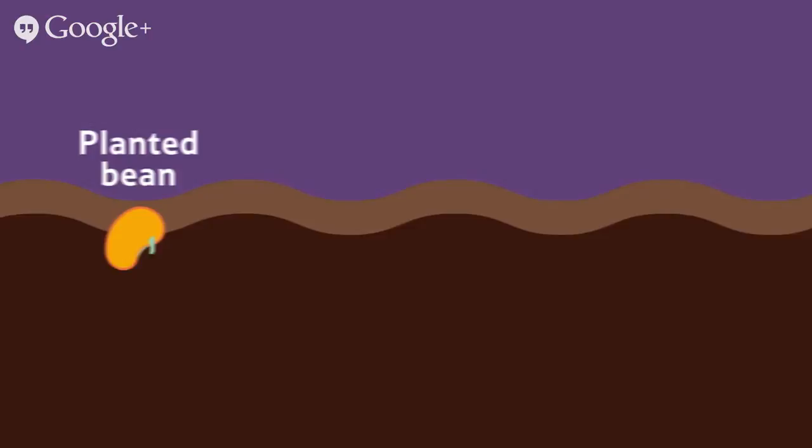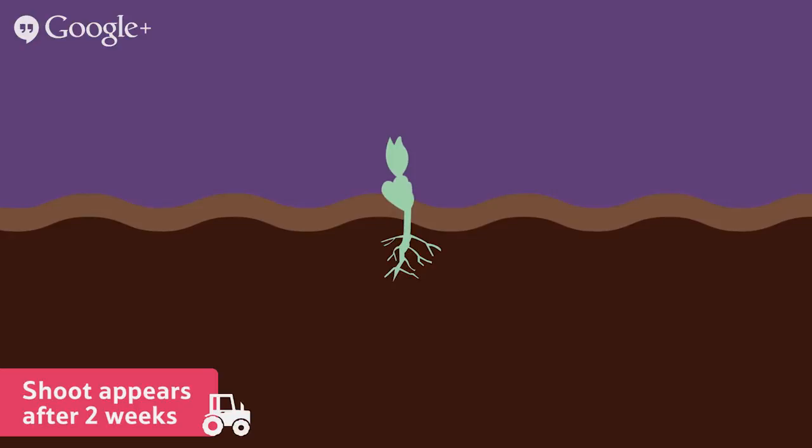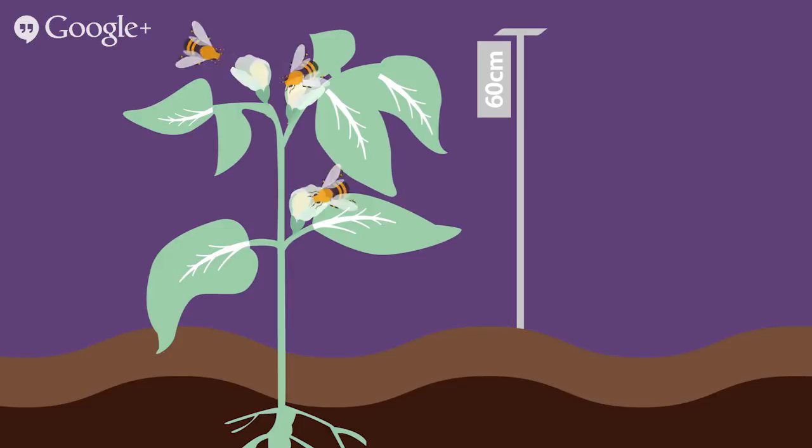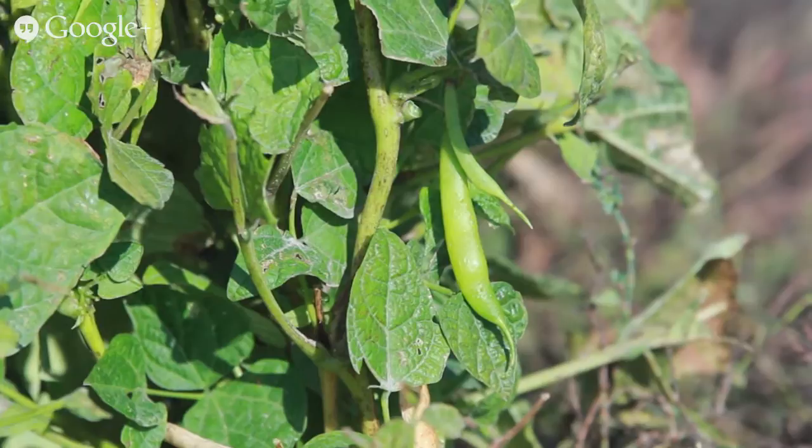After 2 weeks, the shoot appears above the ground and begins to root into the soil. After a further 4 weeks, the bean plants are 60 centimetres high and they begin to flower. Bees and insects pollinate the flowers, and this starts the growing process for a bean pod. The new beans begin to form inside the tough, protective skin of the pod.